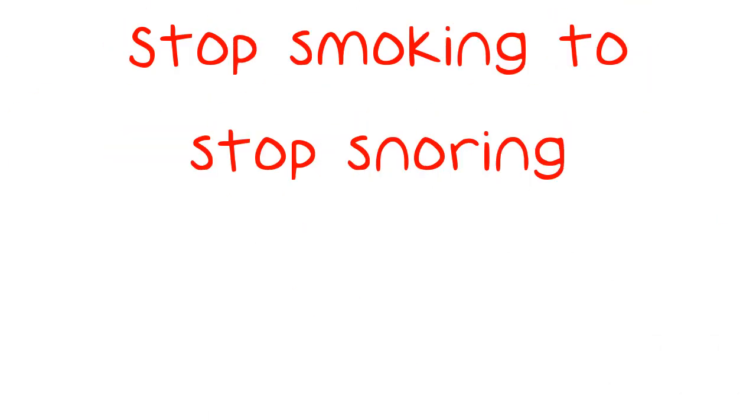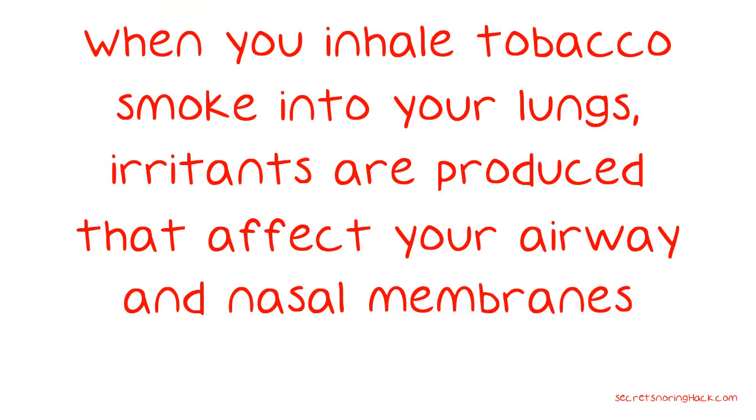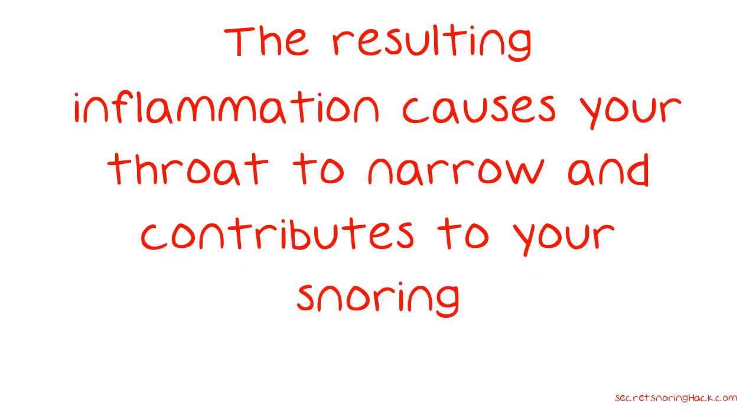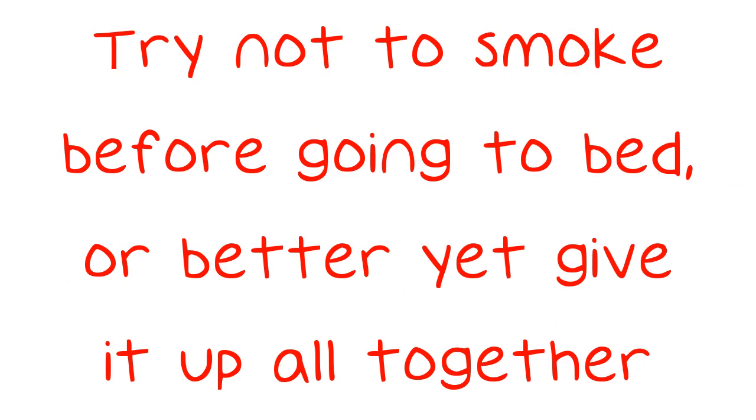Stop smoking to stop snoring. When you inhale tobacco smoke into your lungs, irritants are produced that affect your airway and nasal membranes. The resulting inflammation causes your throat to narrow and contributes to your snoring. Try not to smoke before going to bed, or better yet, give it up altogether.